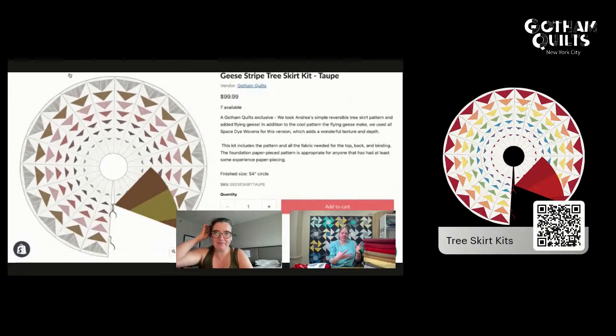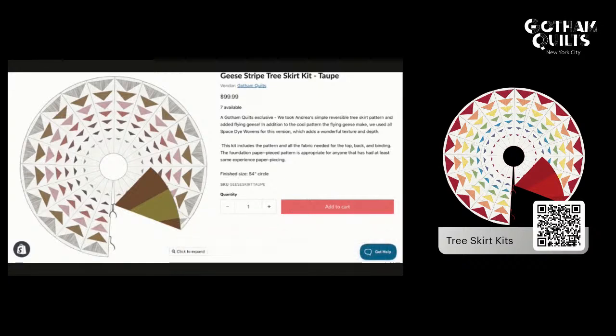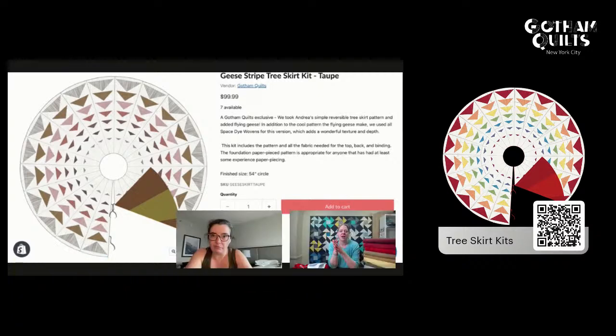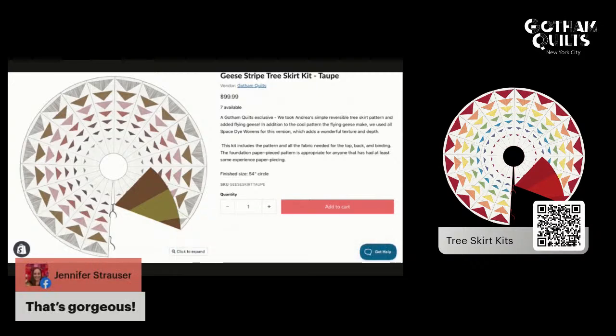Because the other two were very bright and colorful, and there are so many really nice neutrals with the new colors, I thought maybe having a neutral would also be good for the holidays, because not everybody's into the rainbows and the red and bright colors. And Jen actually got me thinking about the neutral, because the one she wants to make, not space dye, she's making her own totally separate, but she wanted to make a neutral one so other decorations can stand out. So the tree skirt isn't necessarily the focal point.